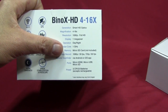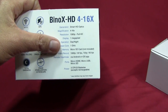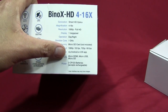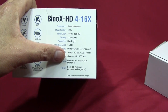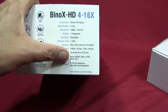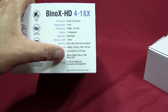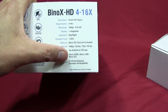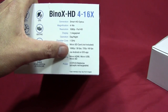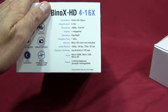It has a remote viewer via the Android or the iOS apps or operating systems, and it has ports to support the micro HDMI, micro USB, and micro SD cards. It is powered by 3 CR123 batteries, and it also can be powered, it doesn't really say here, by an alternate battery source that we'll talk about later on.